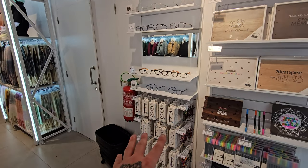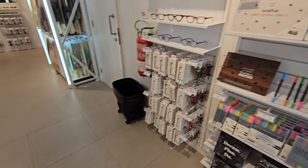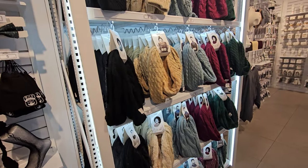Walking around, you've got glasses around here. These are quite nice as well. Yeah, they look quite nice. Just walking around here as well, you've got some ties just over here. They've got a bit of everything.